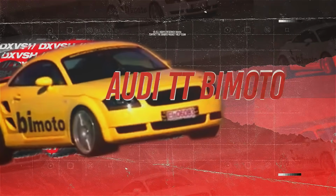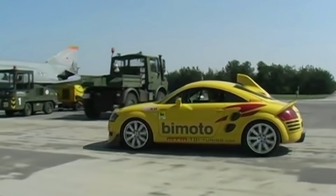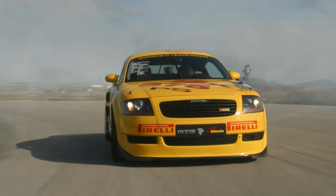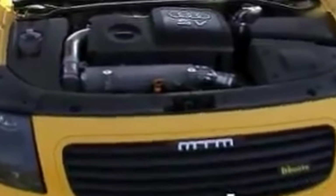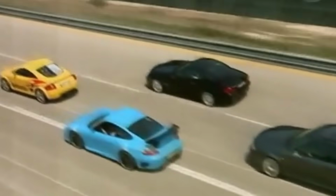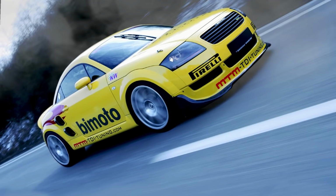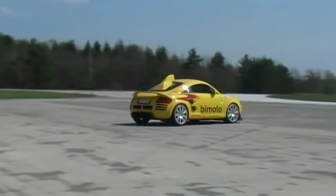Audi TT Bimodo. This car has been called an unsung hero, and what Audi did to this TT is a bit insane, and they were looking to see how fast they could push this car. So back in 2007, Audi put in a pair of tuned 1.8-liter turbo engines with an output of 370 brake horsepower, which gives the car the ability to go from 0 to 62 miles per hour in just 3.7 seconds. But that's not all. MTM engineers said that the engines could be upgraded to 501 brake horsepower, which would give this little car 1,002 brake horsepower.